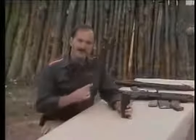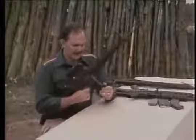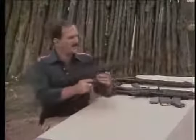This is the AR-15, which fires the same bullet as the M-16. It's almost an M-16. 223. And we're going to test it against this brush.